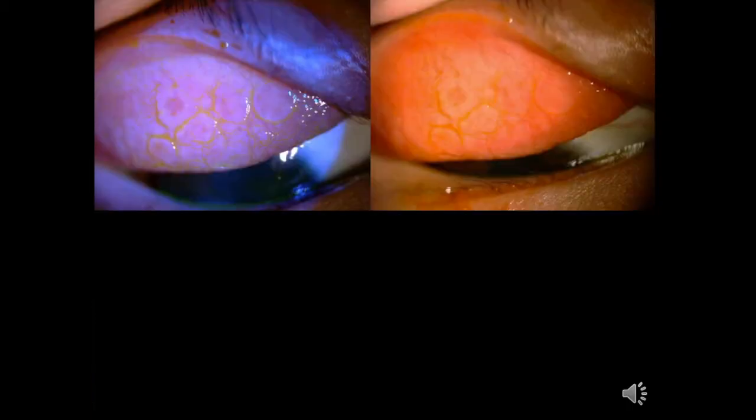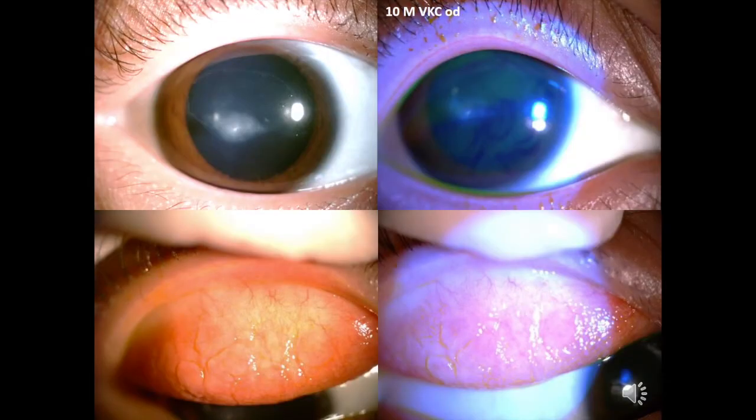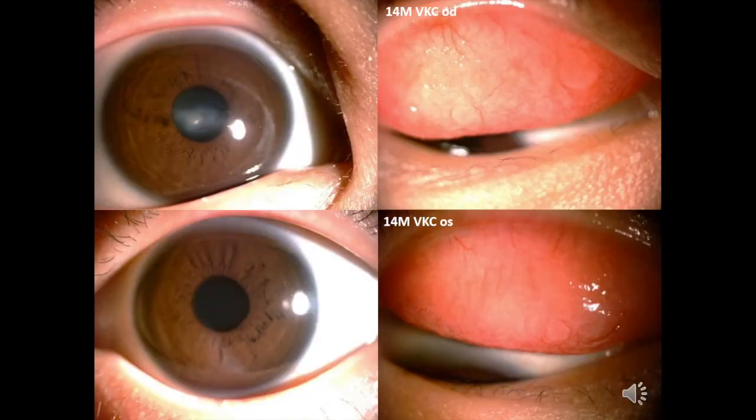You can see the giant papilla became flat, and the discharge was very little, and the congestion disappeared after the treatment. This is 10 months later. You can see the picture is very quiet after the treatment. This is 14 months after the treatment. In the right eye there is still a residual corneal opacity, and the giant papilla became flatter and flatter. And in the left eye, the cornea is very clear, and the papilla is not very large.